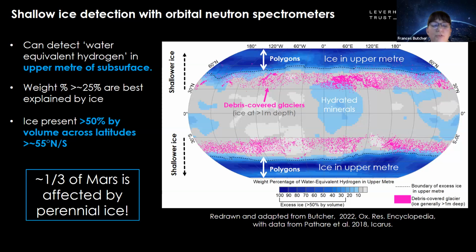It's also possible to deploy another technique from orbit to detect shallow ice. So the radar that I just showed you has a vertical resolution in free space of about 15 meters, which reduces to 10 meters in ice. So that means that we can't really, with that radar, see the upper 10 meters. However, we also have a couple of orbital neutron spectrometers in orbit, and these are really useful instruments for seeing the composition of the upper meter of the surface.